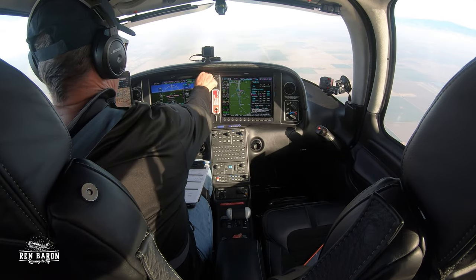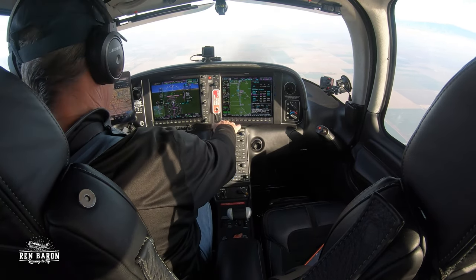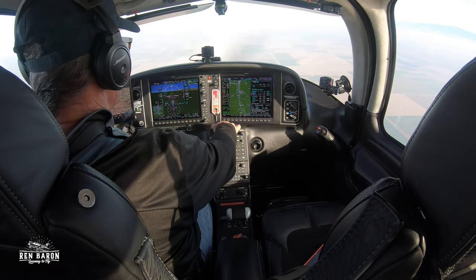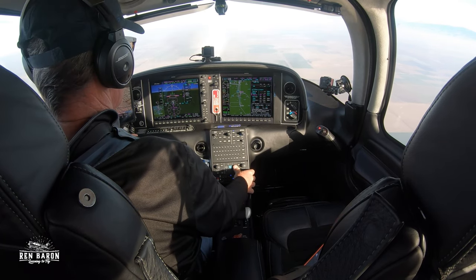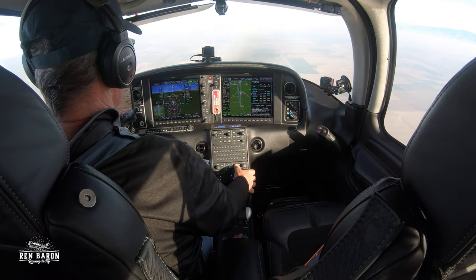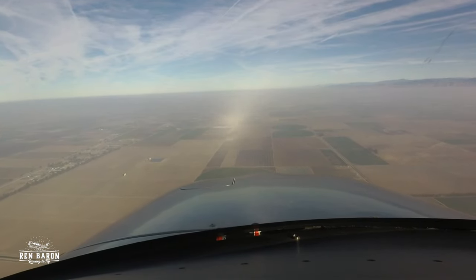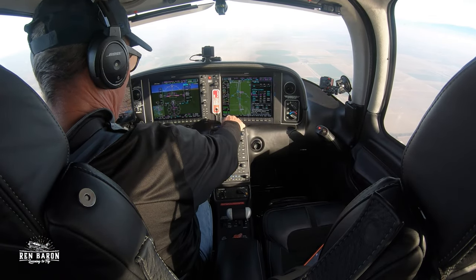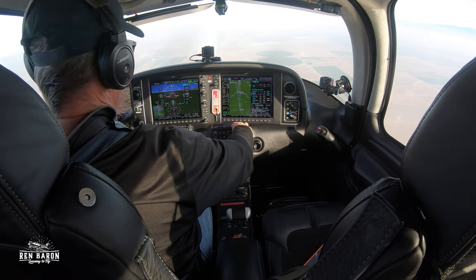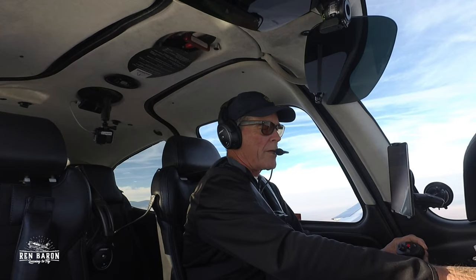Correction, 8 Foxtrot Sierra, traffic is now 12 o'clock, 3 miles southwestbound. Looking for the traffic, 8 Foxtrot Sierra. I'm going to cancel my IFR right now, 8 Foxtrot Sierra. 8 Foxtrot Sierra, roger, IFR cancellation received. Los Angeles Center, requesting a frequency change to the CTAF. Traffic no factor. Radar service terminated. Squawk VFR, frequency change approved. Have a good day. 8 Foxtrot Sierra. Thank you.